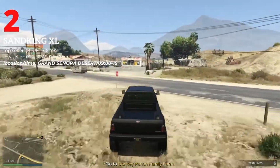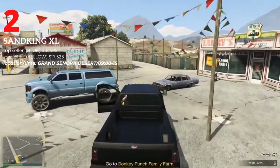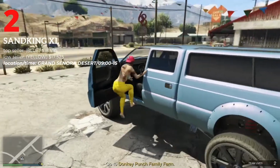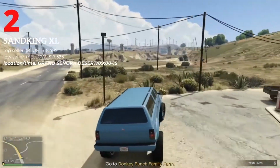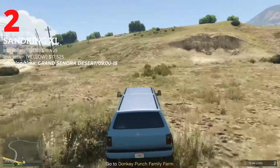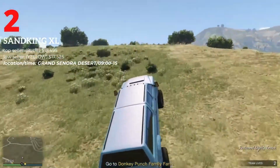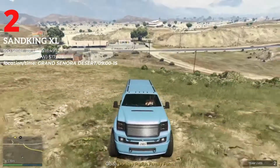The blue Sinking is actually the best seller when it comes to the 2 different types. The Sinking for this one sells for $18,495. The next one, I'm gonna show you exactly how to spawn that one in the gameplay right here. As I mentioned before, all you really need to do is make sure that you go away from the location and then help the game to force spawn it.